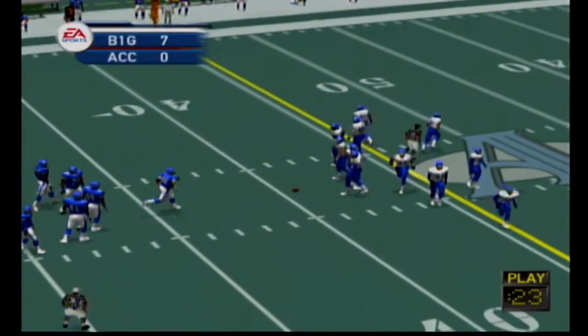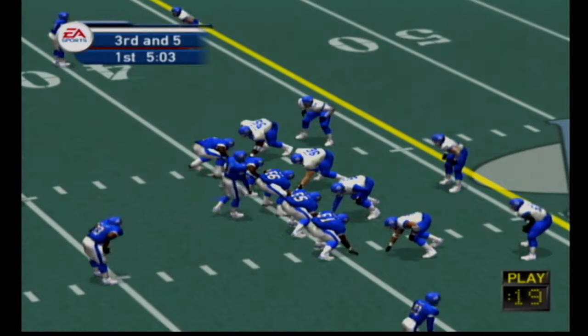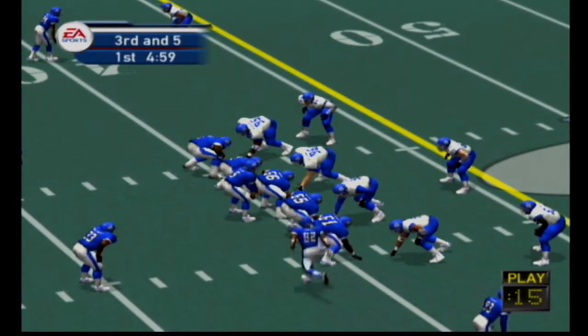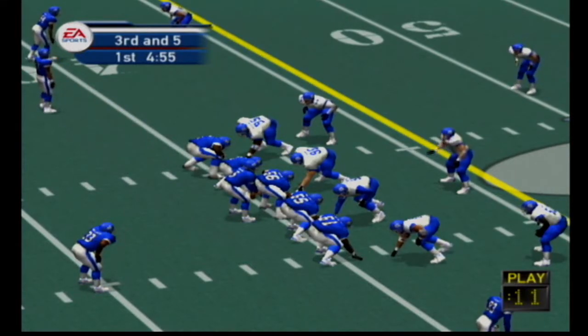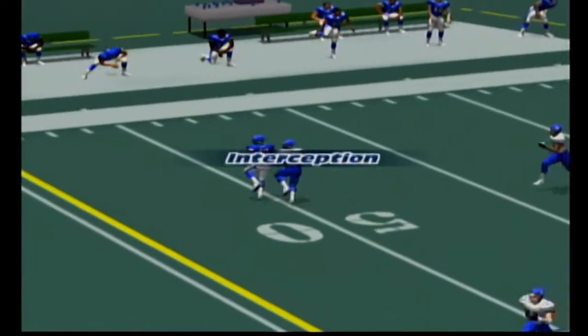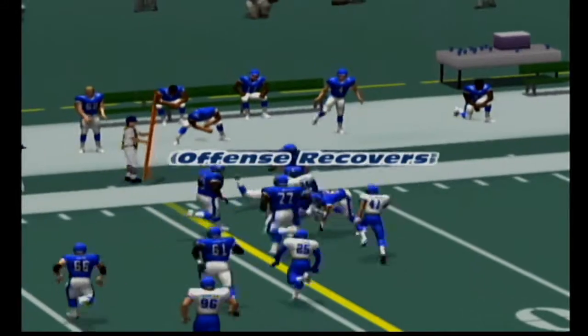Ball on their own 41. McNabb with a man in motion. He's looking to throw. Pass is left. Intercepted. Loose ball. They got that one back.